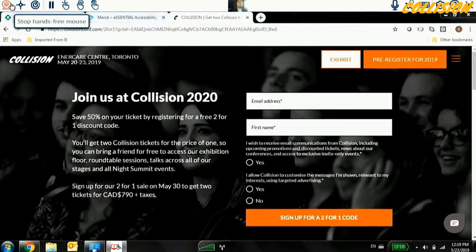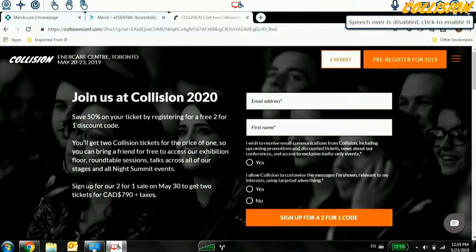Another feature we'll show you is the reading element. So think of somebody who might have a mild visual impairment, who can't actually see the screen. They can turn on the reading functionality right within this app, and now all of a sudden you'll hear the words of the website being read out loud.